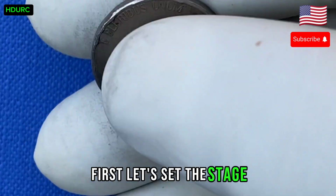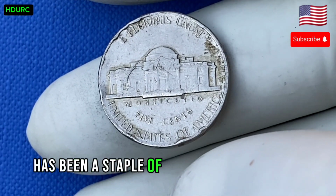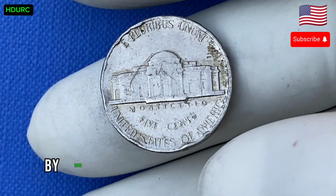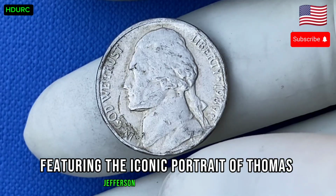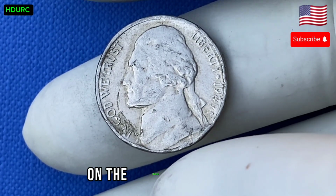A brief history of the 1989 5-cent coin first. Let's set the stage. The 5-cent coin, or nickel, has been a staple of U.S. currency since the late 19th century. By 1989, millions of nickels were being minted annually, featuring the iconic portrait of Thomas Jefferson on the obverse and Monticello, his Virginia home, on the reverse.